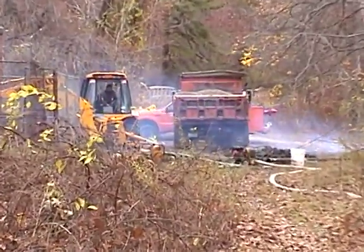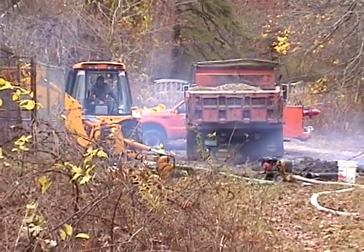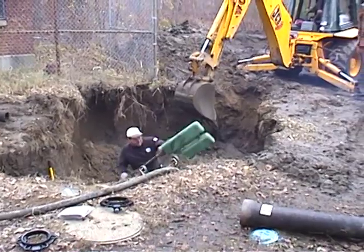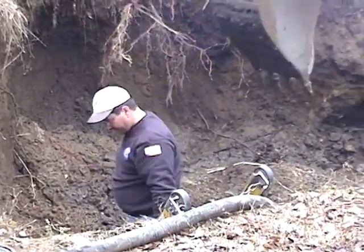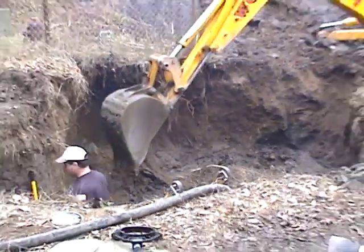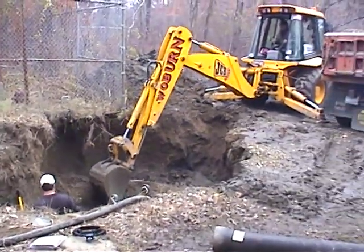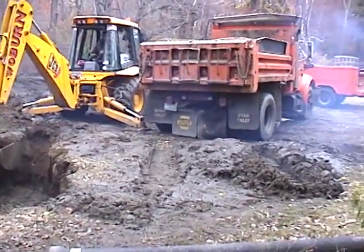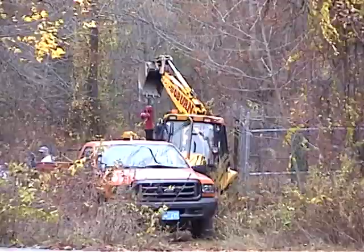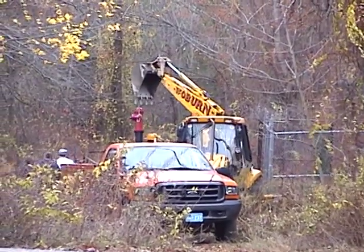One day near the big bridge, I was curious what the town was doing here. What they were doing is putting in a new hydrant.